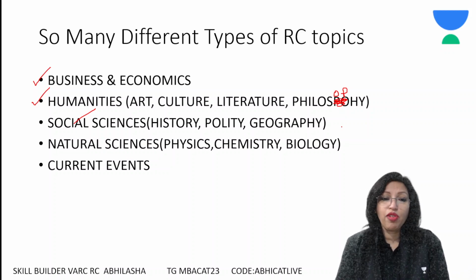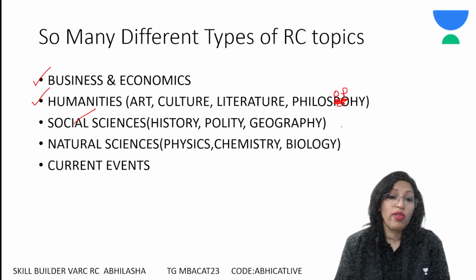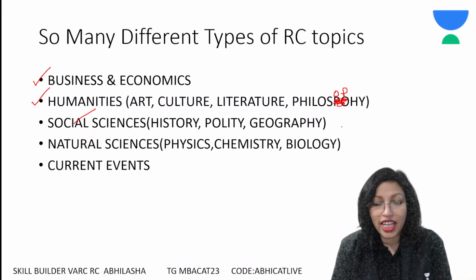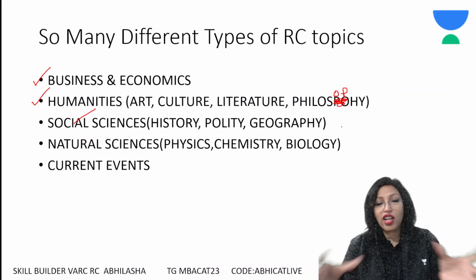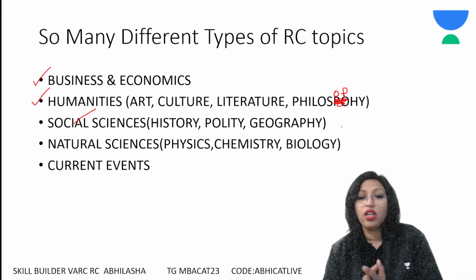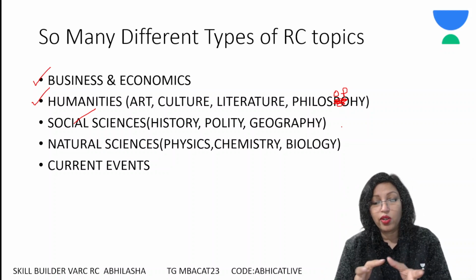So articles coming from history, polity, geography, what you have done in school. So the article that I was showing you from Antarctica, that was geography, right? We were talking about how large is it, what is the size, what is the river, what is the climate, and so on. So geography. Polity, what is the state of politics, stuff like that.